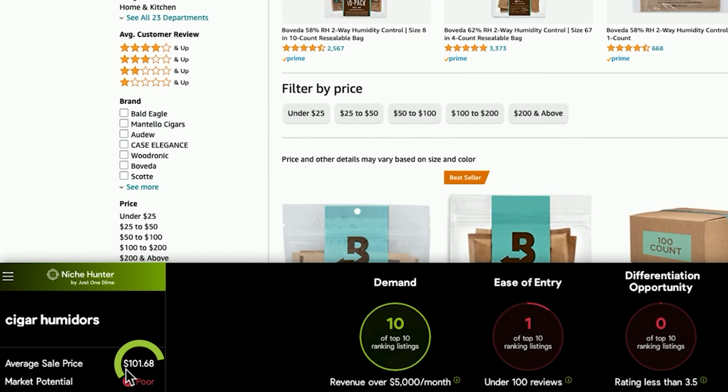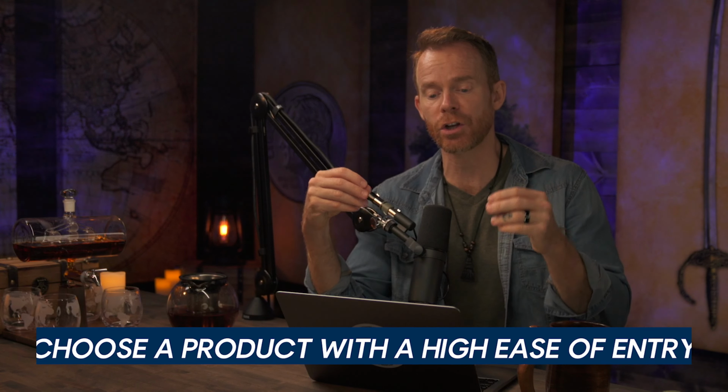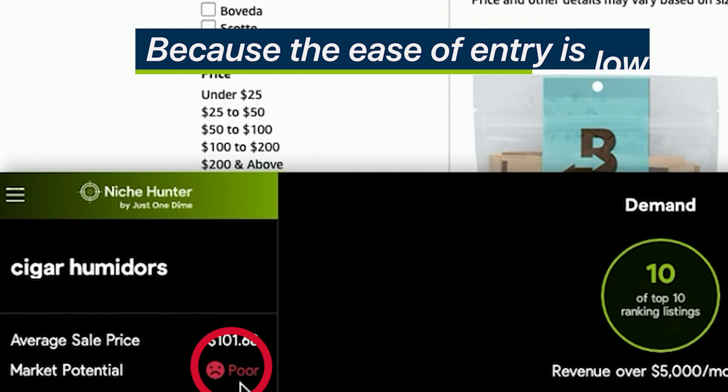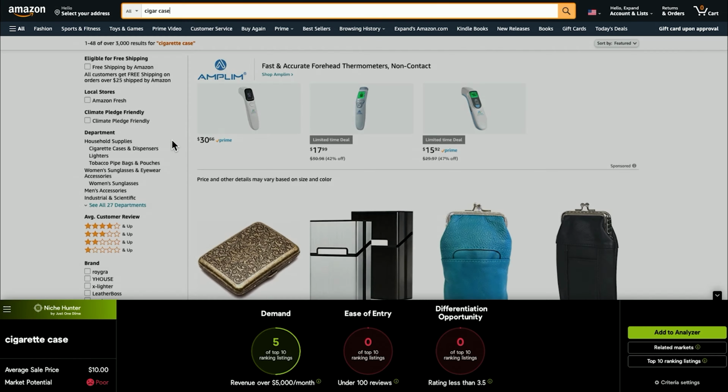So you can see the price is great. The problem is ease of entry. I need to know that customers are willing to buy these cigar humidors, even if they only have a few reviews. Under demand and under ease of entry, those are the 2 minimum qualifications. The third one, differentiation opportunity, that actually doesn't have any impact on whether or not it's going to recommend this as a great market potential. But if you look in the bottom left of my screen, that's why it has a sad red face and it says poor. How about case?